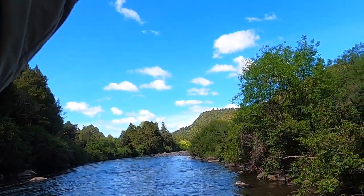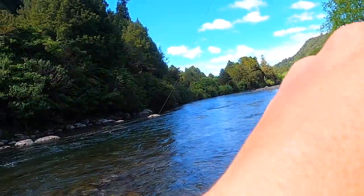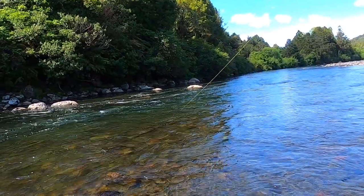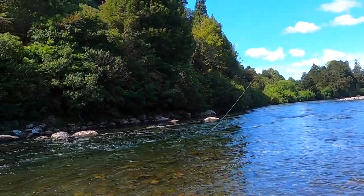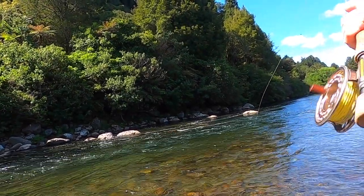Jesus. That shot under. That was aggressive. How beautiful is this spot though? Look at that view just downstream there. So good.